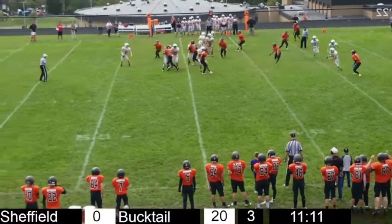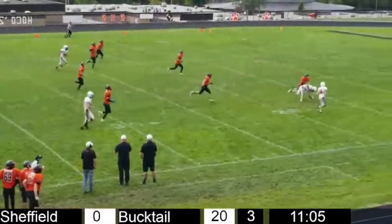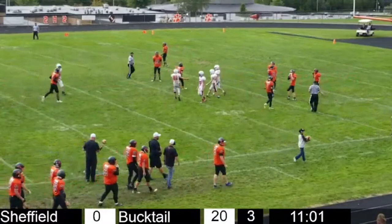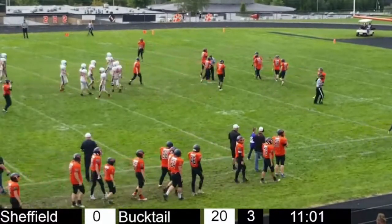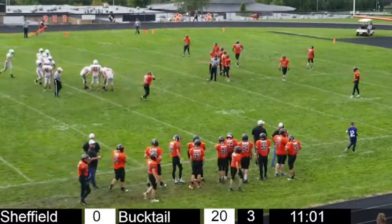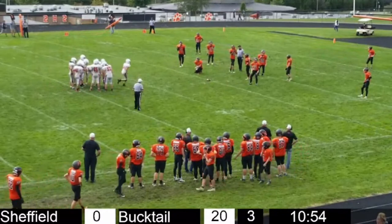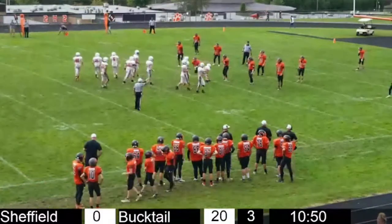And Pence going to roll, looking to throw under some pressure. Does get it downfield. He's got a man, and it is caught. Leaping grab by Fantasky, who's having himself a whale of a ball game. That'll be a Ty Nestor Builder Supply first down for the Bucks. All the way down to the Sheffield 15. 27 yards on the pitch and catch from Pence to Fantasky.